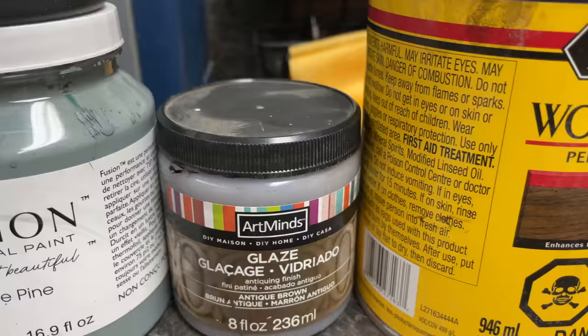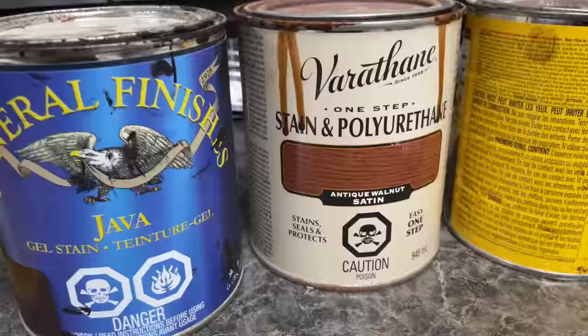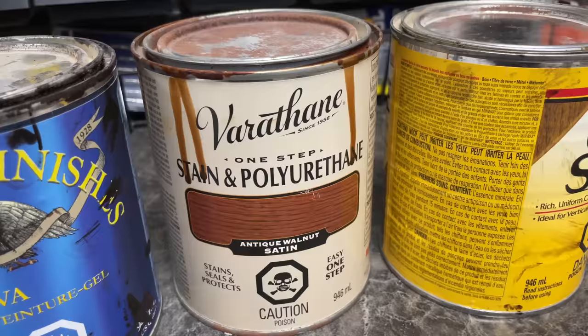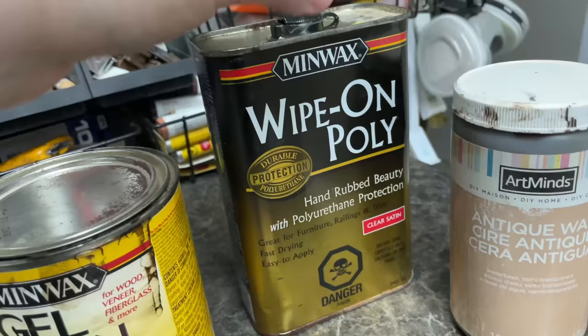And on the top, my first stain was Minwax Dark Walnut, which is a penetrating stain. And I used the Java Gel Stain by General Finishes, and this Varathane Stain and Polyurethane in Antique Walnut to add a little bit of warmth to that. For the drawers and the drawer bottoms, I stained it in Minwax Aged Oak, and then I sealed that as well as the top with this Wipe On Poly. This is the antiquing wax and the rub and buff that I used on the lock.